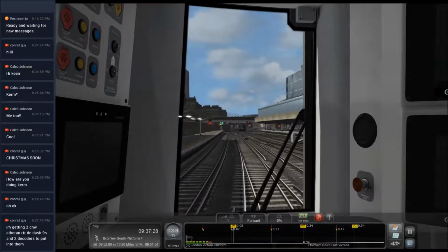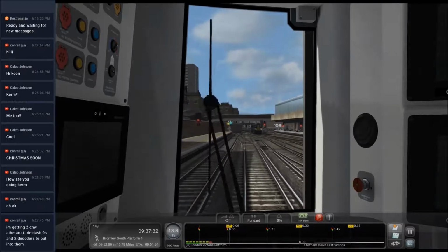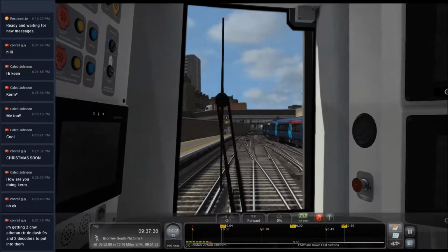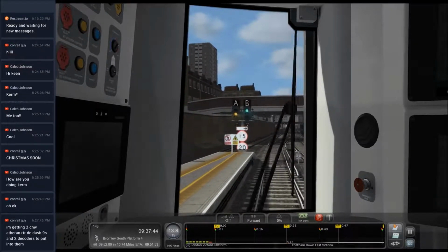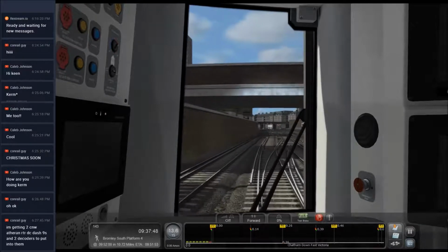Easing our way out of London Victoria, watching that 15-mile-an-hour limit. We're going up a little bit of a hill coming out of Victoria, so we will have to put on a little bit of power. We have a quite narrow view out this front window here, so I may bring us outside for a portion of the journey.